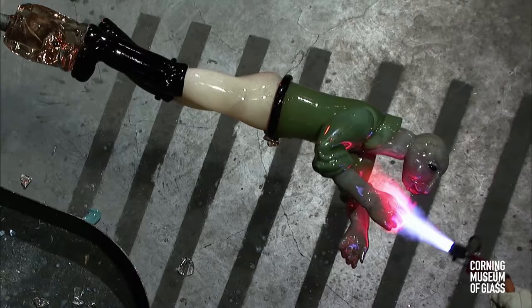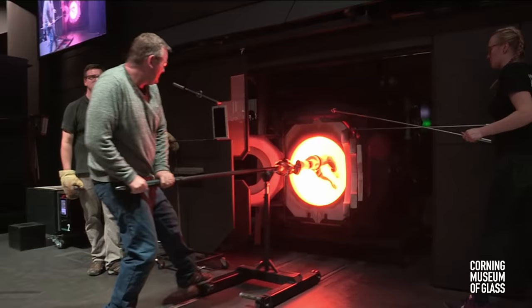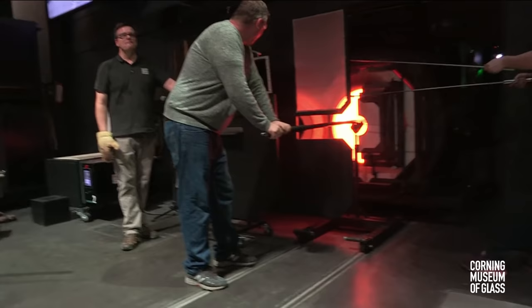And so doing that move twice to make those matching chubby cheeks of the bunny, and making them mirror one another, is really fun to see, and something that they don't normally do. They've sculpted a lot of bunnies together before, but never a glass-blowing bunny. So I think it was the first time that they had to do the glass-blower chipmunk cheeks on it.